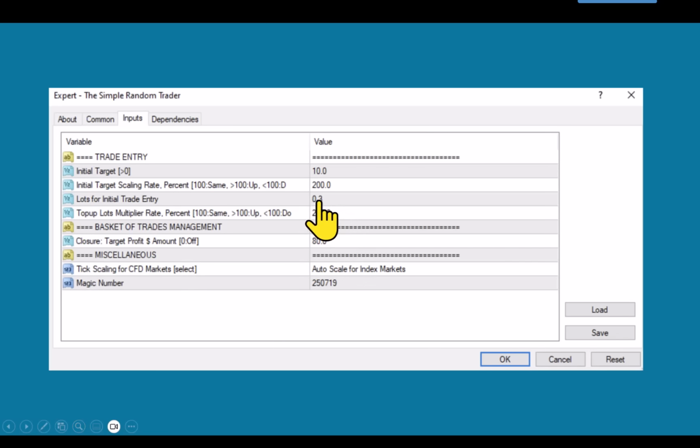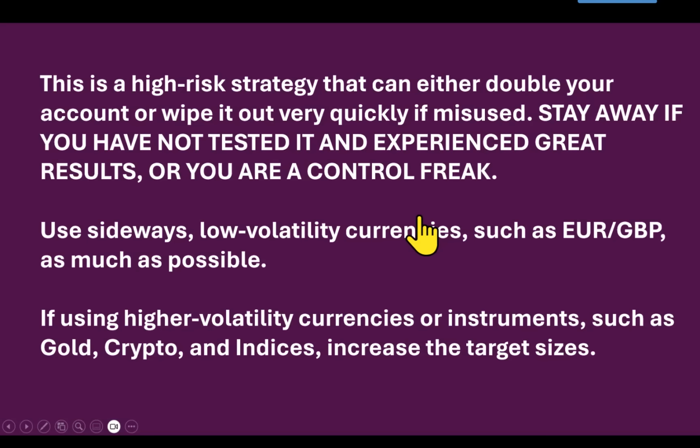You should probably start with 0.1 to be safe there, but this 0.3 is the one that really pushed that one account into very high levels. So this is a high risk strategy. I don't pretend this to be the be all and end all of all strategies. This is a high risk strategy and can either double your account or wipe it out very quickly. And it will wipe it out if you misuse it, if you start taking chances, if you haven't tested it, if you haven't used the right currency, and so on and so on.